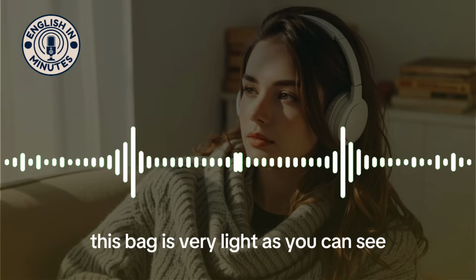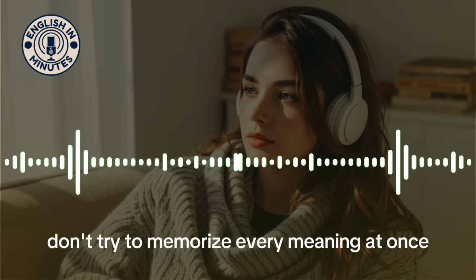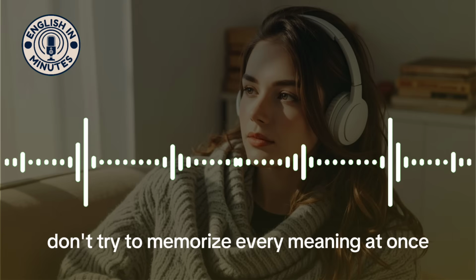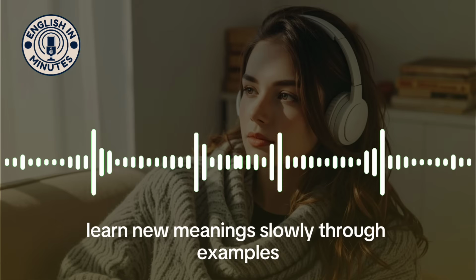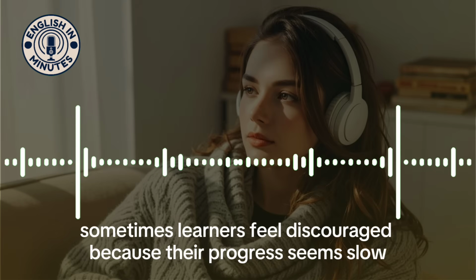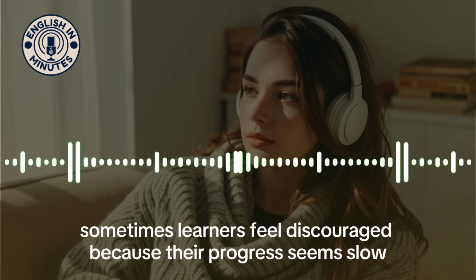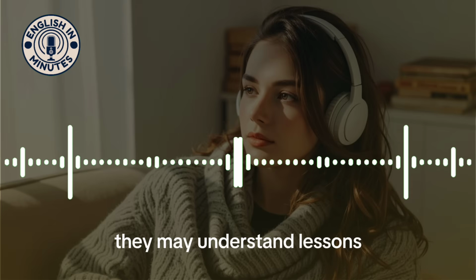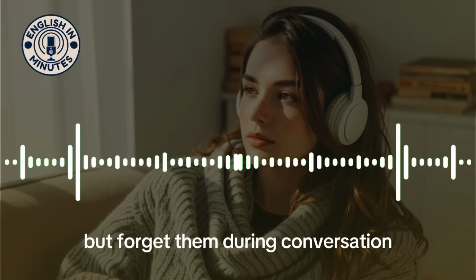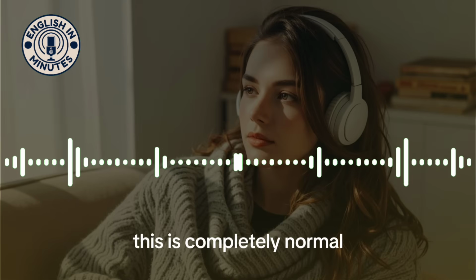As you can see, understanding context is the key. Don't try to memorize every meaning at once. Learn new meanings slowly through examples. Sometimes, learners feel discouraged because their progress seems slow. They may study every day, but still make mistakes. They may understand lessons, but forget them during conversation. This is completely normal.